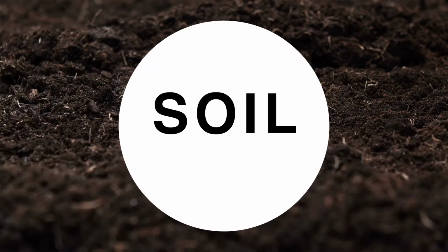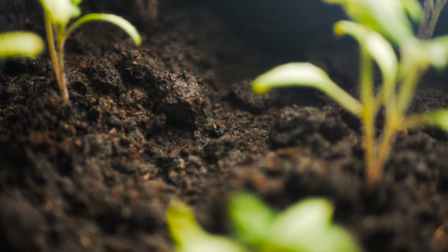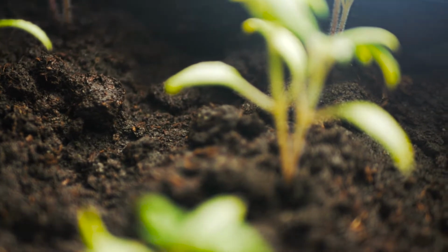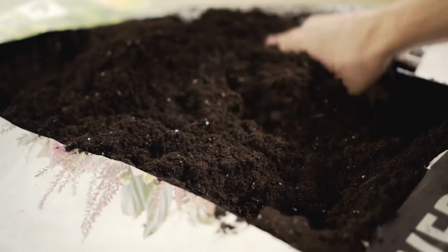Soil. Next, you want to ask yourself, what type of soil are you using? You definitely want to be using potting soil, not garden soil. Garden soil is excessively heavy for containers and can contain disease organisms. Potting soil is light and fluffy and will provide space for air and moisture to move through the pot.